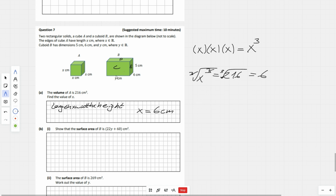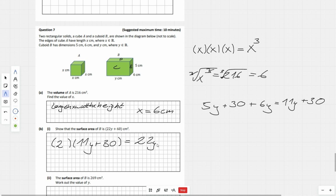So first let's do C. It'll be the bottom here, y multiplied by 5, so 5y. Because we're adding separate areas that are not related in any way, we just add them on. So 5y plus 6 by 5, which is 30, plus 6 by y, which is plus 6y. Adding all of these together gives 11y plus 30. Now, multiplying by 2 to double for the other side, 2 times (11y plus 30) is 22y plus 60, and since we're working with areas, centimeters squared. So that's our answer to part B, part 1.